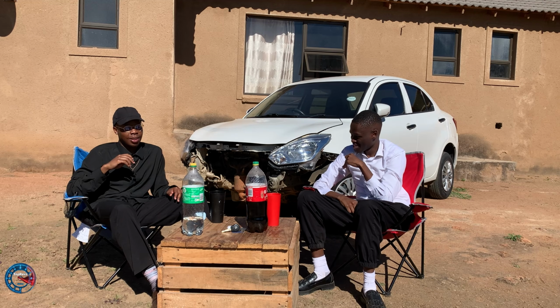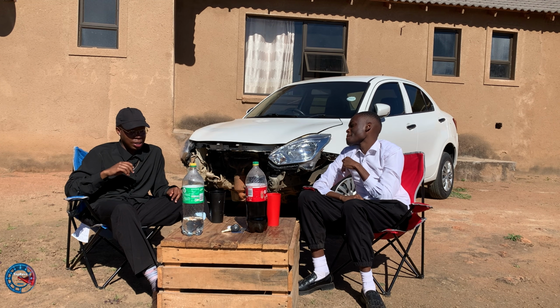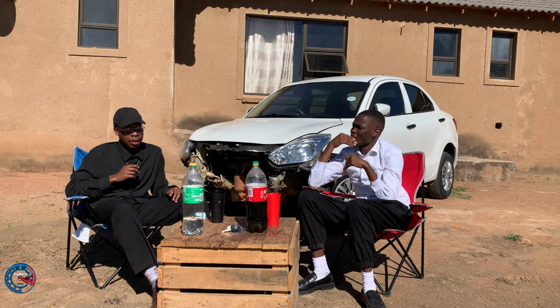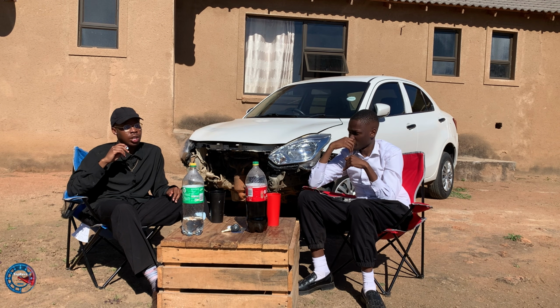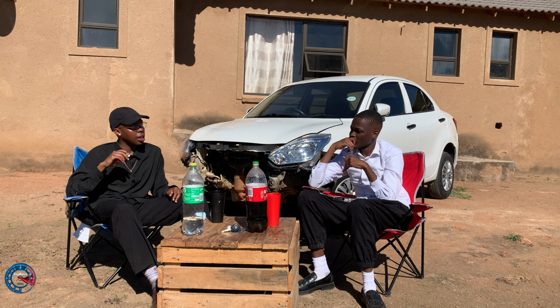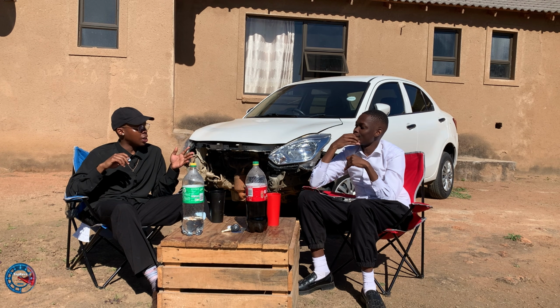And with BYD and the Chinese as a whole, the thing I was trying to get to is that I believe the Chinese are going to invest in creating electric power plants in South Africa more than any other company. I mean, look at BMW, for instance. They just made one in Manly and a few others around, and they're like, yeah, that's it.